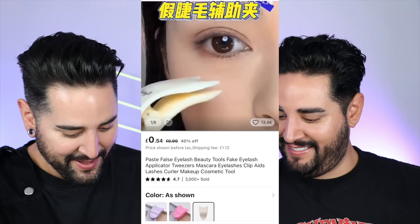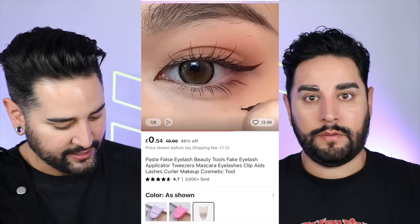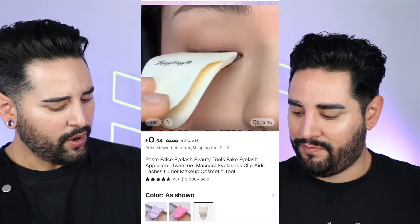I'm scared every time. This one is false eyelash beauty tools, fake eyelash applicator tweezers, mascara, eyelash clip aids, lash curler, makeup, cosmetic tool. Why would that be easier? I don't know. I guess more steady. But the thing with that is you have to really wrap it around your eye shape. Not everyone's eye shape is that shape. Oh, it's much more, I thought it was gonna be thick and rubbery.